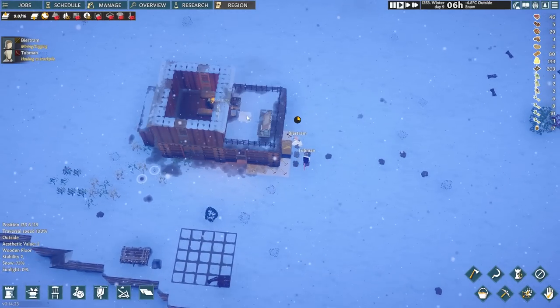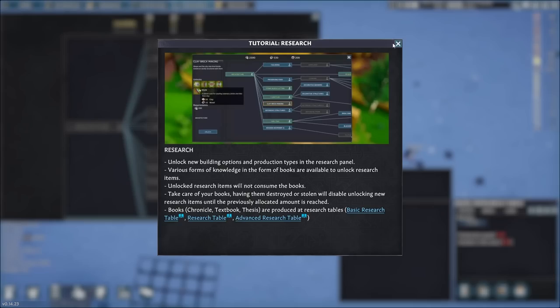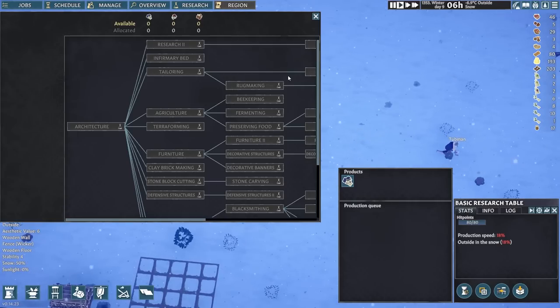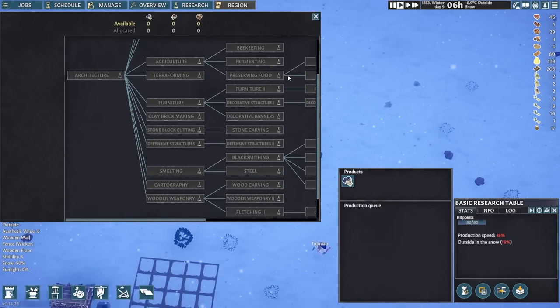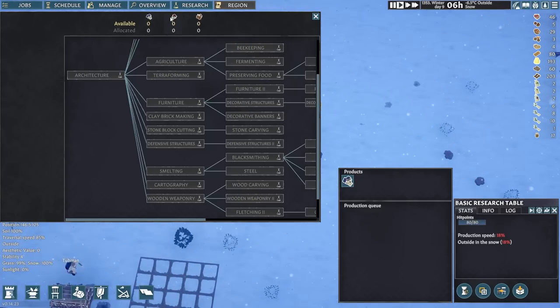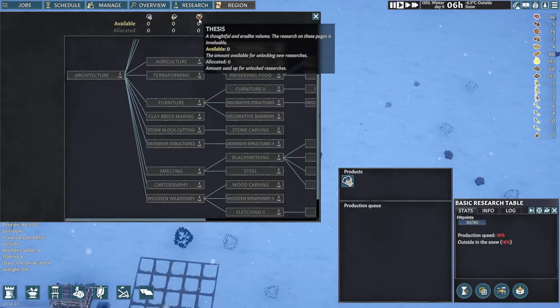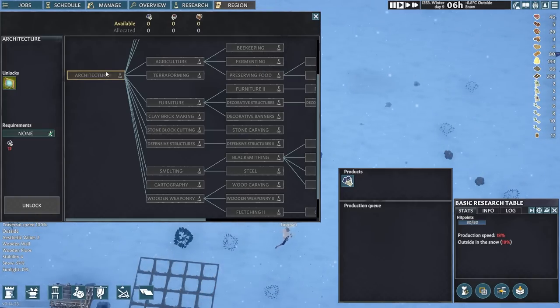Now, speaking about that, we've got the research bench up and running, and this game deals with research in a bit of a different way to most games of its ilk, in that when you research something, you don't just click on a research item and then someone will stand at the research bench until they've worked out that thing. Instead, you want to produce textbooks, or rather chronicles, textbooks, and then thesis. These are the tiers of research. And then each research costs a certain amount of that type of book to be unlocked.